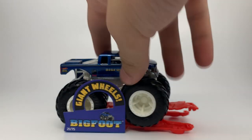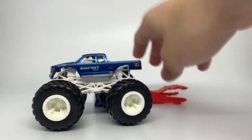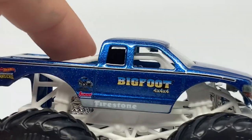And that was pretty simple. So here it is, the Bigfoot on the pickup truck tooling, the King Cab. And we have a red car insert. We have the Bigfoot logo. Bigfoot, here's the pickup truck.